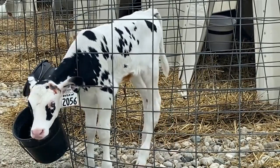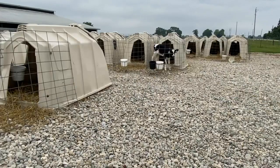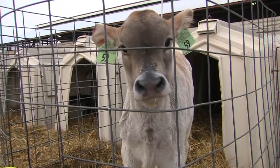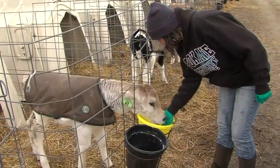So hutches are still the gold standard. Not friendly to humans when we do labor early mornings or nights when it's really cold, but they do provide the perfect environment for the calf. And then on those really cold days where we know a blustery winter storm's coming through, we may want to cover the front of the hutches, not to impede airflow, but enough to stop the draft or the wind from coming in and the snow blowing into those calves.